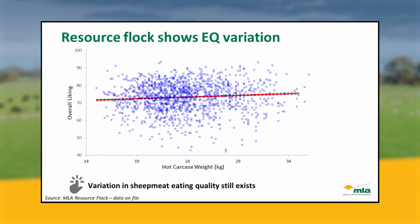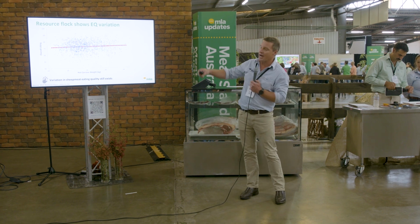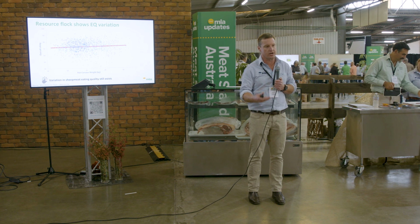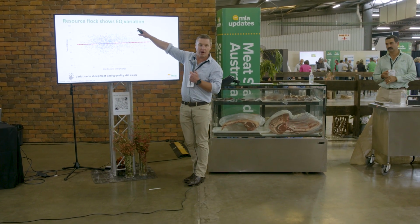Just to explain this busy graph a little bit more, up the side we've got this thing called overall liking. To help build both the sheep and the beef models, we use untrained consumers. They eat lots and lots of samples of beef and sheep meat, and they're just everyday consumers such as yourselves. One of the ratings they score the product is overall liking, and there's other measures such as tenderness and juiciness and flavour. But what you can see here is out of a score of 100, so this is basically a failed product, up to a really supreme product, there's significant variation in the quality of sheep meat.